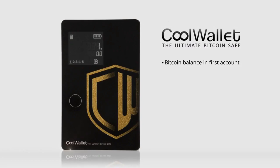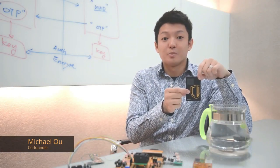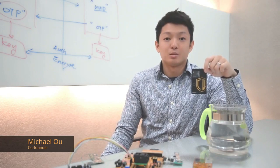Bill. Our team has come up with a convenient and safe way to store and spend Bitcoins. Introducing Cool Wallet. Cool Wallet is the most convenient cold storage method that has ever been designed. After months of development, we have designed some prototypes. You will be able to see the Bitcoin and equivalent fiat balance from the e-paper display.